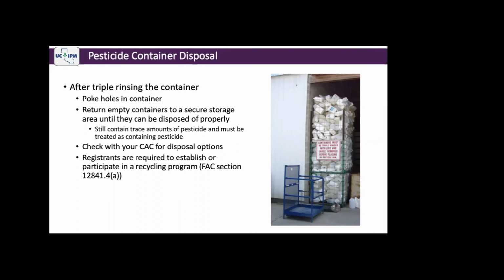Good to hear. And yes, Fernando just added something to this before I move on, that the regulation states that the user must establish a recycling program. If you look on the slide, it's actually the registrants. The registrants, like the company that actually registers the product, are required to establish and participate in a recycling program. Okay.